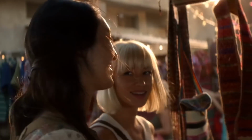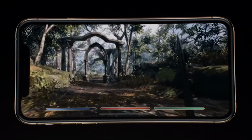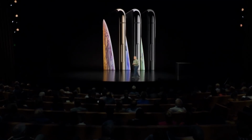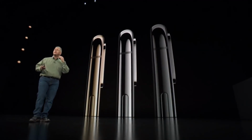It's available in three sizes. As Apple likes to put it, you have 64GB, 256GB or the huge 512GB options. And as with the iPhone X, we have the familiar colours of space grey and silver to choose from. We also get a new gold colour too.